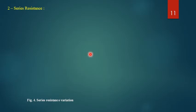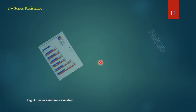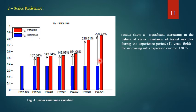The second chart, series resistance. The series resistance values of the tested modules have shown a significant increase in 11 years in the field. The increasing rate is approximately 170%.